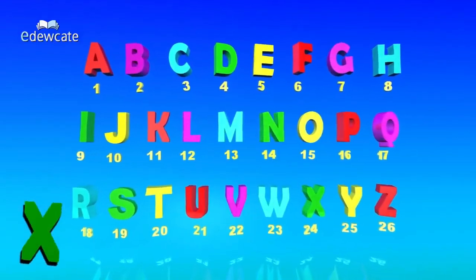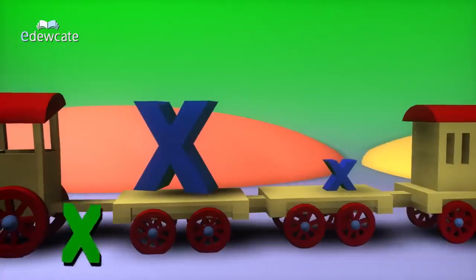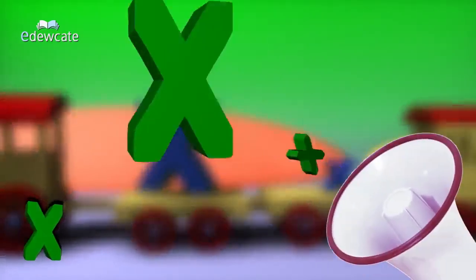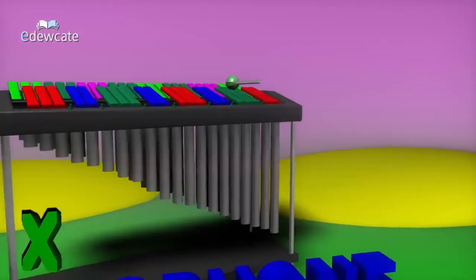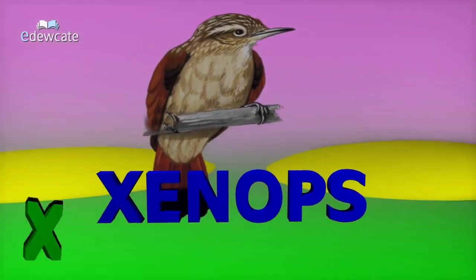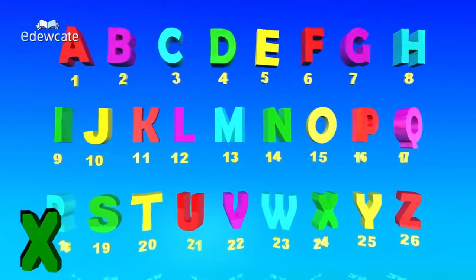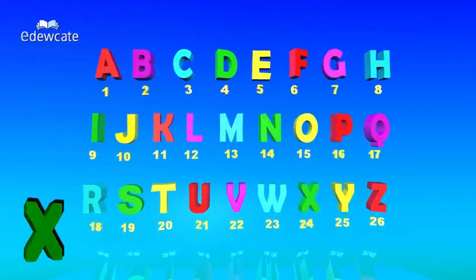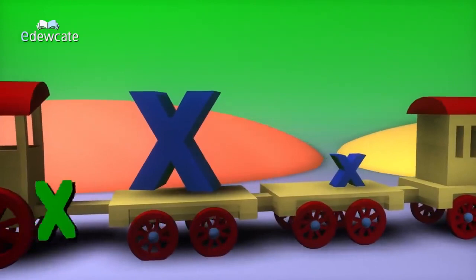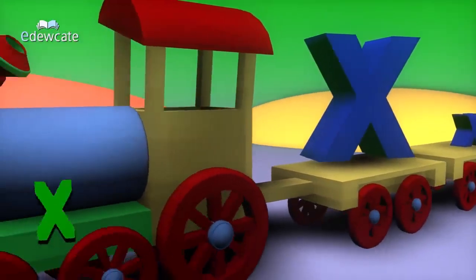Of X, letter number 24, written in two ways, same as X. X for X-ray, X for cell phone, X for synops, X for zeros. Let's learn this song, won't you sing along? This is the story of X.